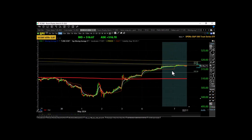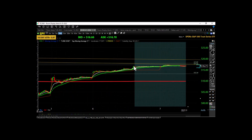All right, but again, for the entries, we're looking for green erases red, but bear in mind, it might be better just to sit this one out and let price action consolidate on top of these downtrend lines, and then pick it up when we see green erases red when they break out from there.